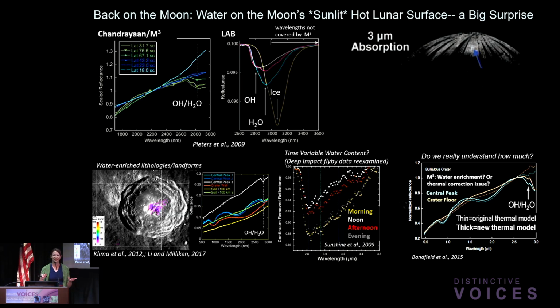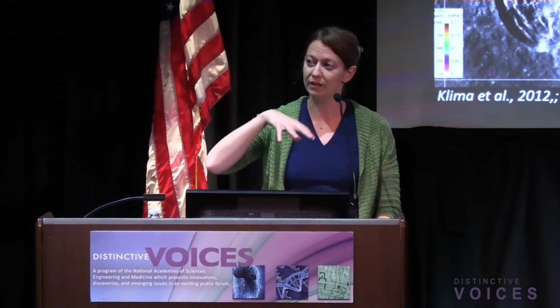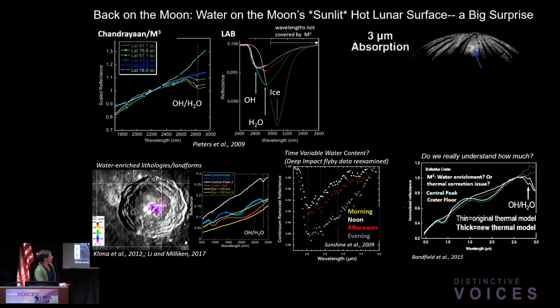So is there some process analogous to how you get dew in the morning on the surface? When it's cooler, you get that layer of dew. Is something like that happening on the moon with H2O coming and going in patches on the surface? So this was important. This was a key mystery.